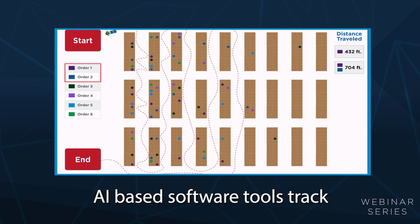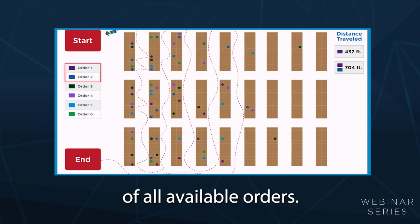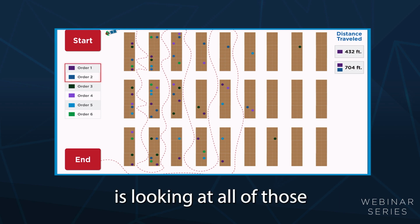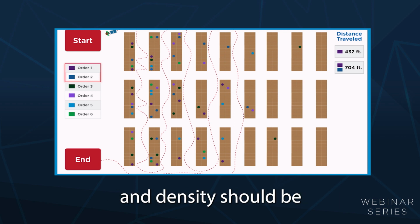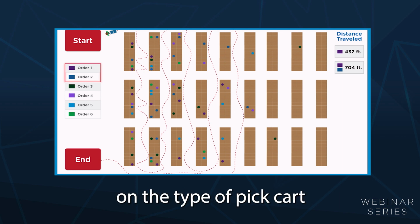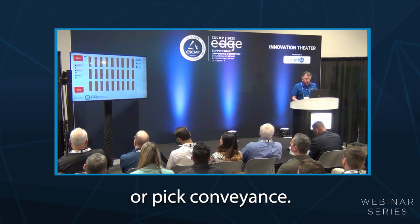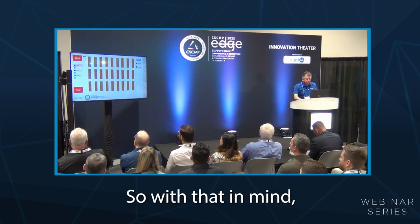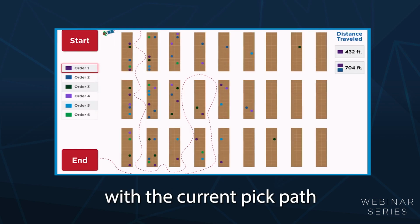AI-based software tools track all the pick path, priority, and cube size of all available orders. So if you have thousands of orders in your system, the AI-based software is looking at all of those and deciding which ones, based on that priority and density, should be put together into batches. That's also depending on the type of pick cart you might have or pick conveyance. So with that in mind, if you look at the map, which order matches really well with the current pick path?